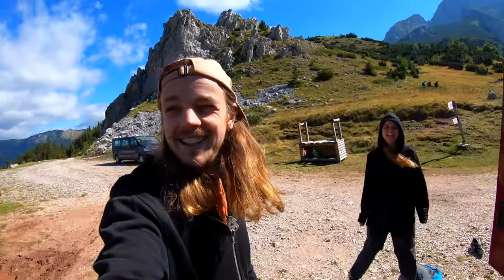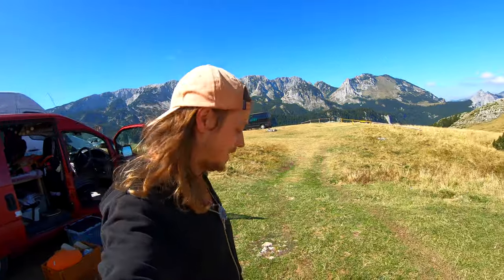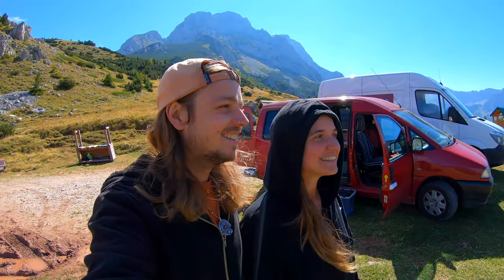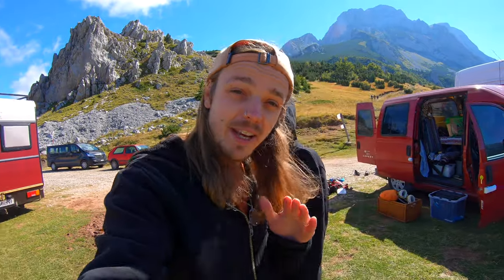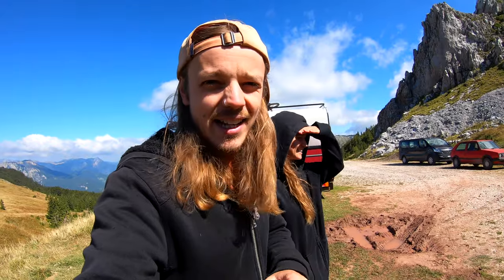So we just parked up and look at this amazing parking spot at the beginning of the trail. It's unbelievable. It's so beautiful. It's really, really insane. Such a stunning panorama. So we're just in the process of unpacking Red Tornado and converting our campervan setup into a hiking setup.